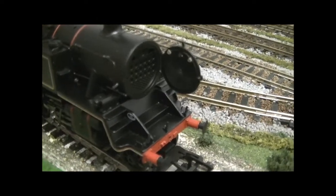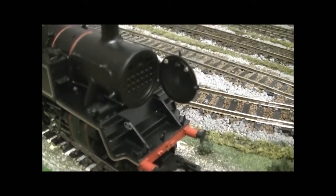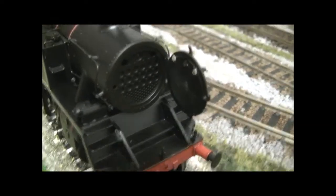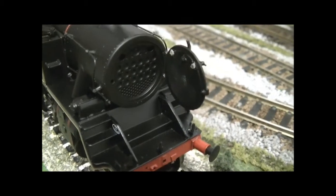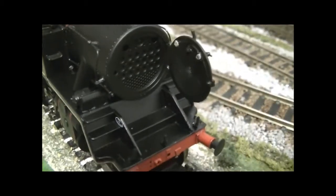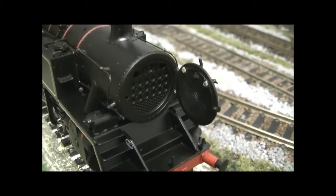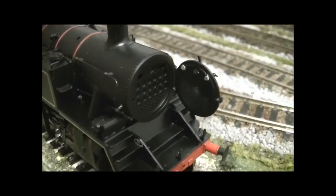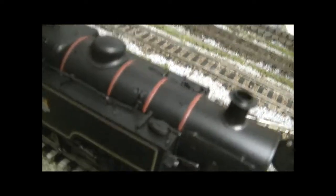And here it is. As you can see, the smoke box door opens with all the beautiful pipes inside as well. Now, many modellers who also have this engine have criticised it and deducted points in reviews for this part of the engine, because obviously those pipes should be at the back of the smoke box, where the smoke box joins onto the boiler.